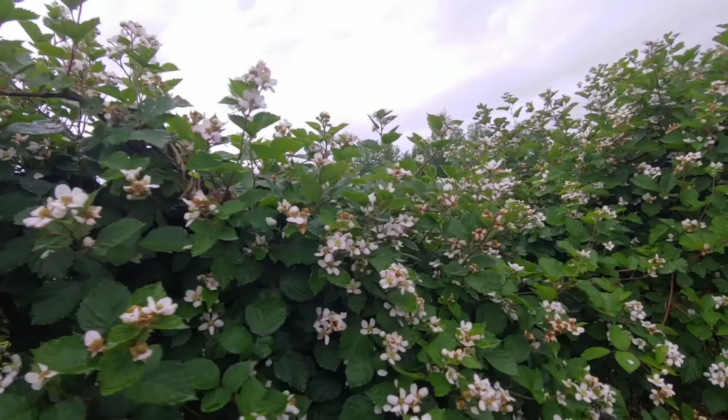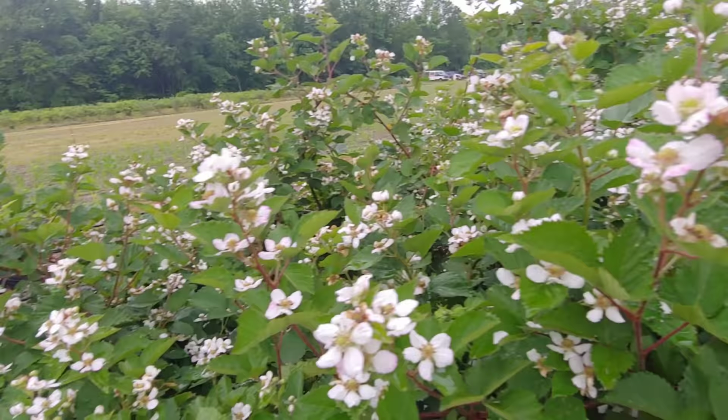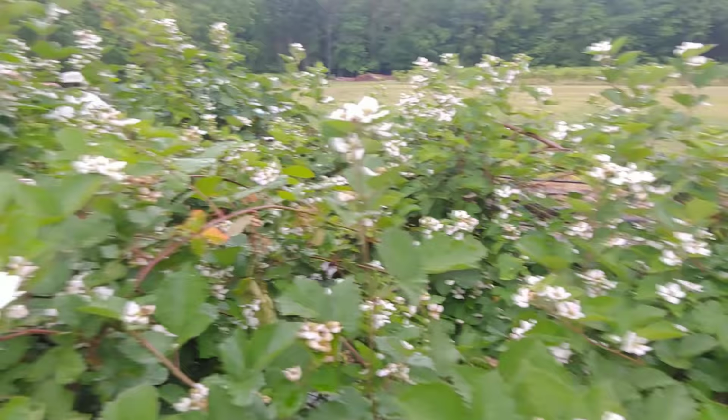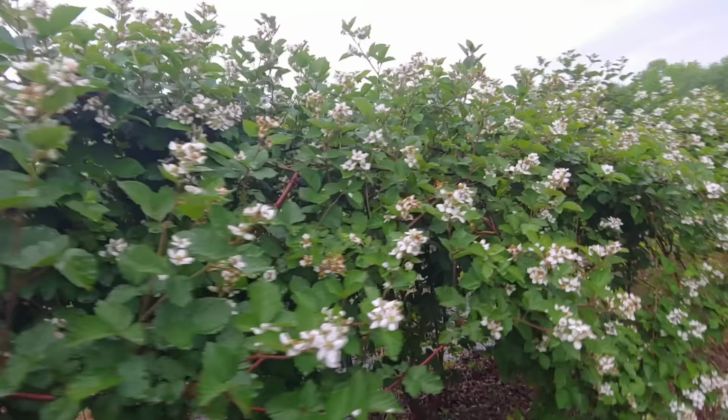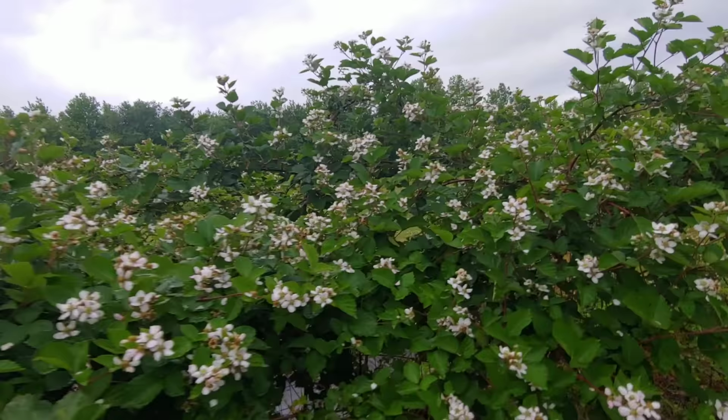Look at this. That's going to be a lot of blackberries. It's nuts.